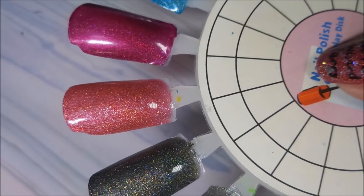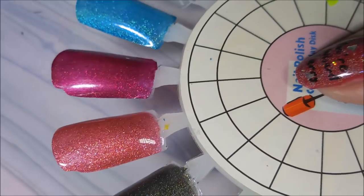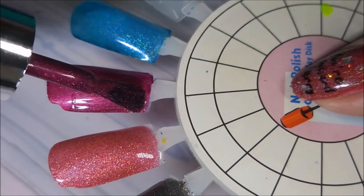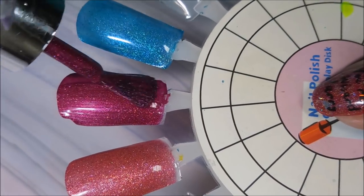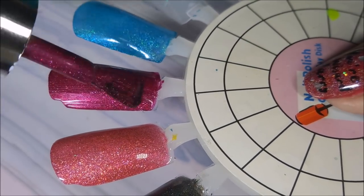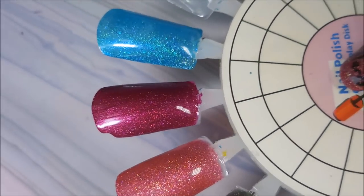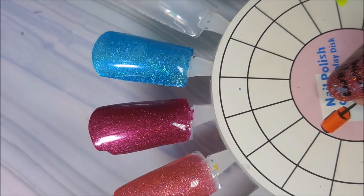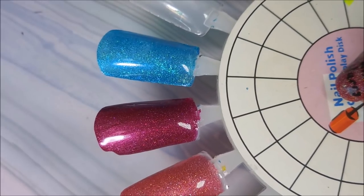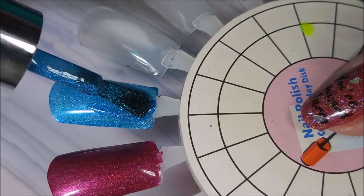And then second to last, we've got Please Blossom a Fairy. And we all know this is probably my favorite. Of course it would have to be on that wonky nail with the bite taken out of it. And then lastly, we got Puck a Fairy, which is this gorgeous blue.